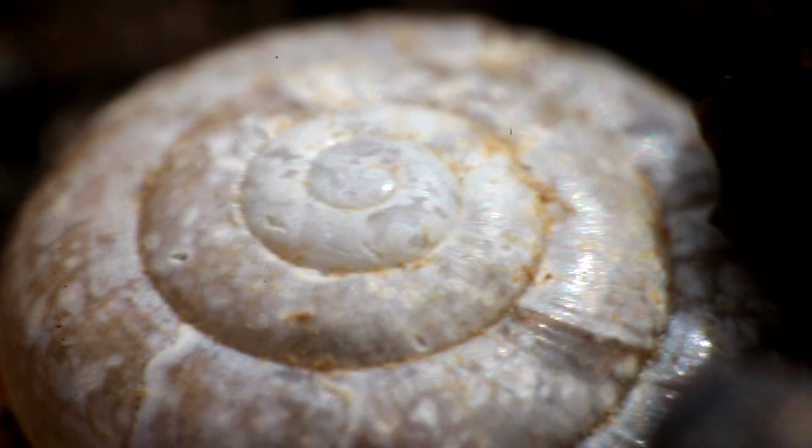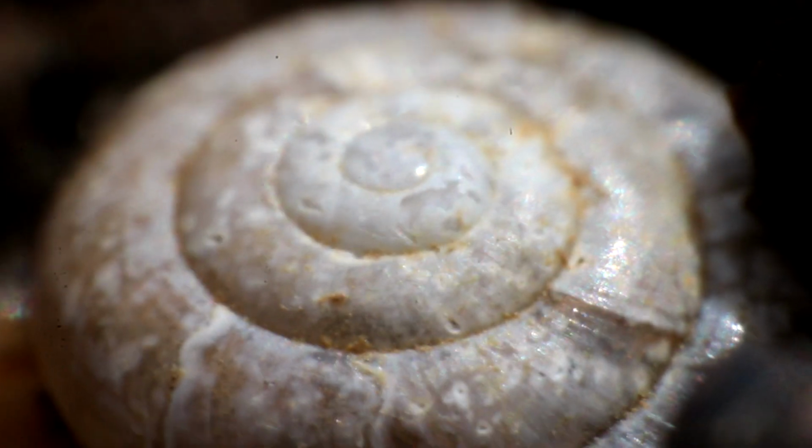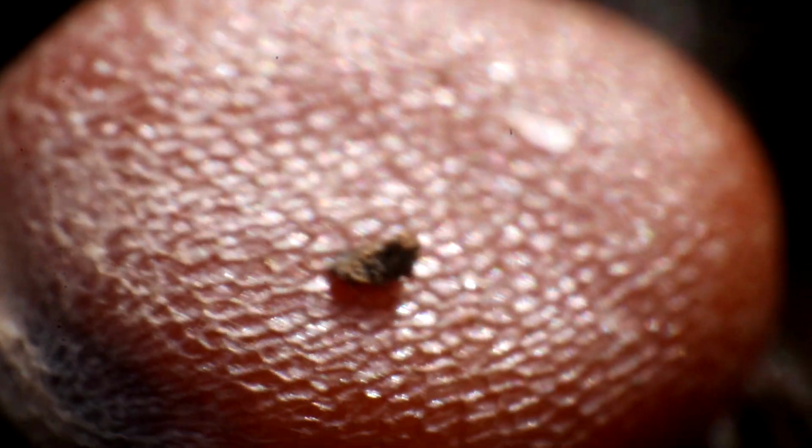This snail lived a life unseen. And if you look at it, you'll see that snail shell is no bigger than this radish seed.